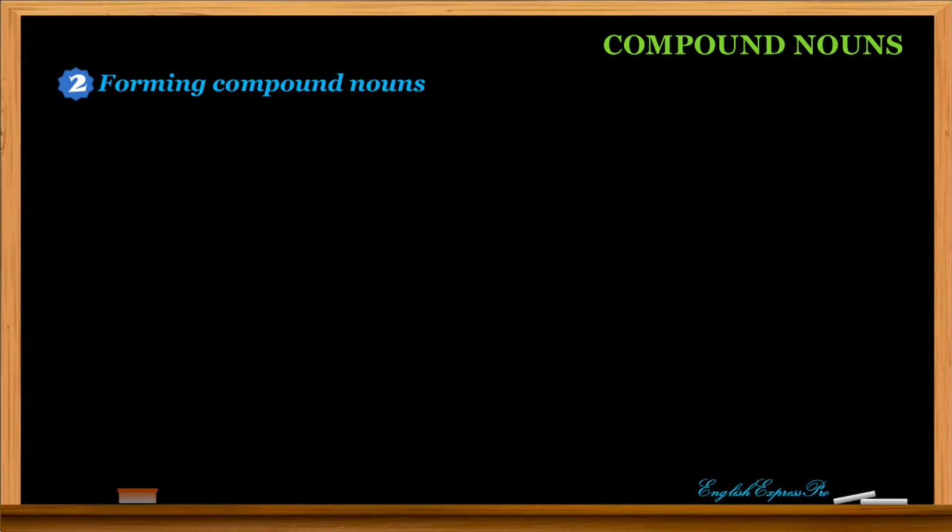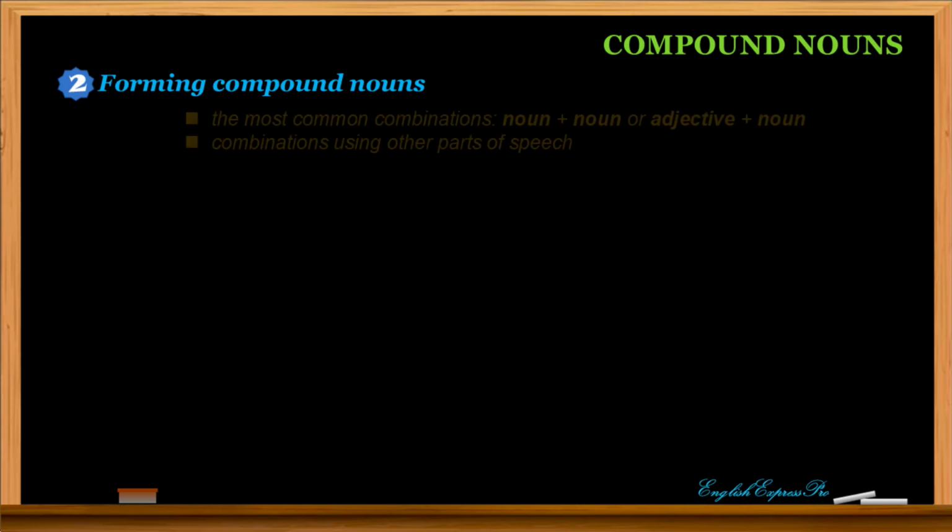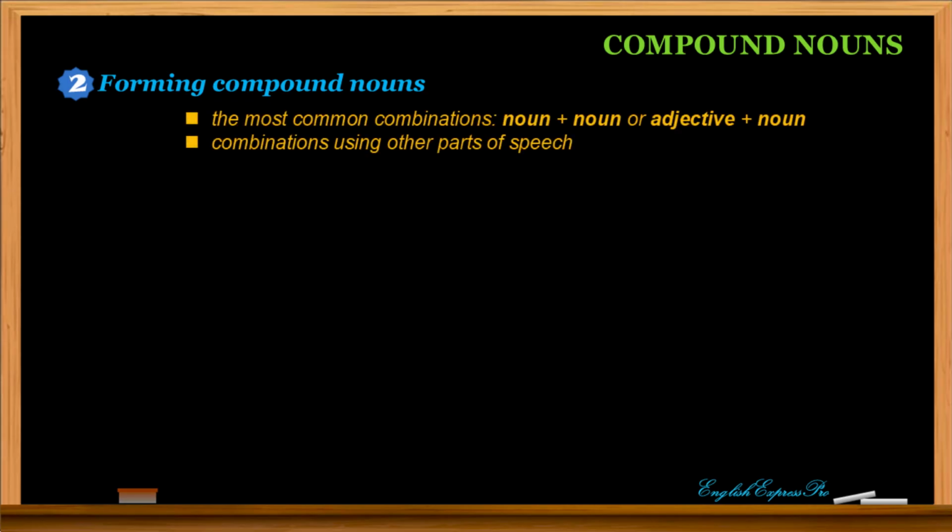Forming compound nouns. As mentioned, compound nouns are formed by combining two or more words, with the most common combinations being noun plus noun or adjective plus noun. However, combinations using other parts of speech are also possible. Here are the various combinations used to create compound nouns.